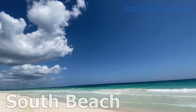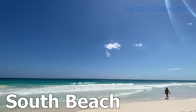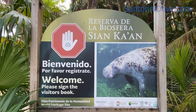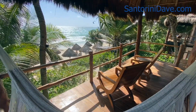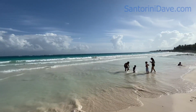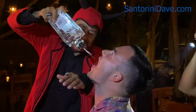The South Beach Zone is the best for families, with a long, wide stretch of sandy beach with no rocky parts. Located near the Sian Ka'an Biosphere Reserve, hotels in the south end tend to be more eco-conscious than hotels to the north, which is reflected in the bohemian vibe and abundance of yoga and wellness studios here. The South Beach Zone tends to be quiet, away from the central party zone, but still within walking or cycling distance to fantastic restaurants and nightlife.